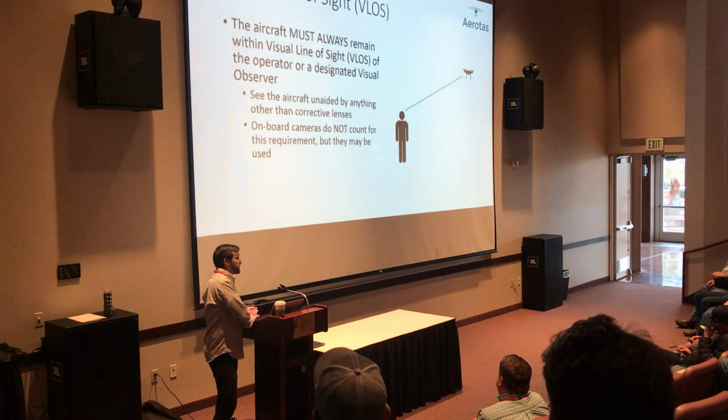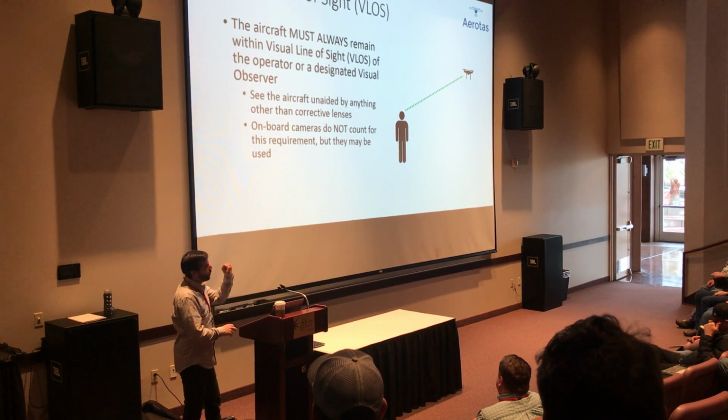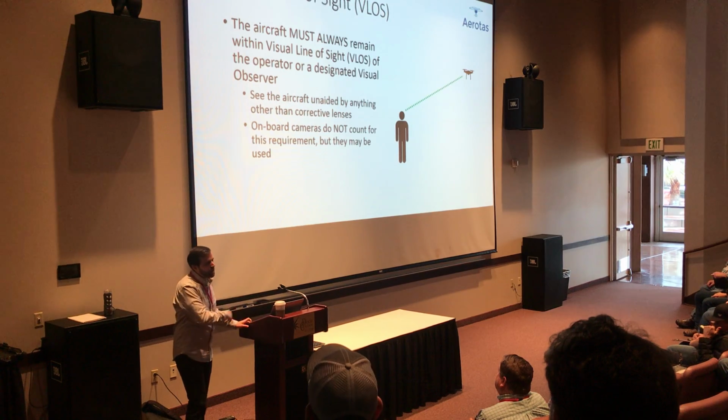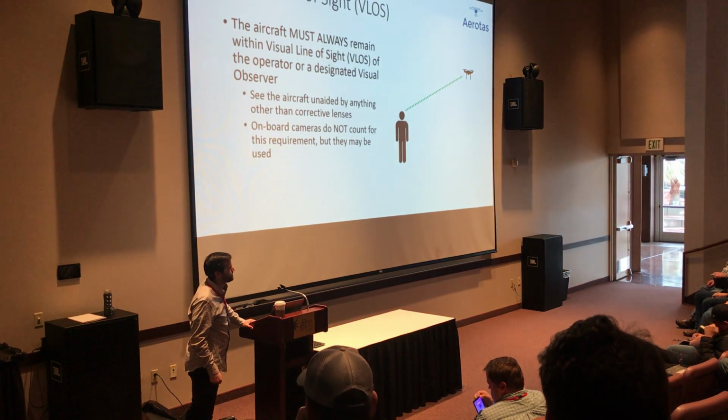And again, they must be physically present on site, and another thing is you can only be a remote pilot in command for one aircraft at a time. You can't have one remote pilot in command and 30 aircraft flying around you, that's what the law says. One person, one pilot, one drone. That's how it works.